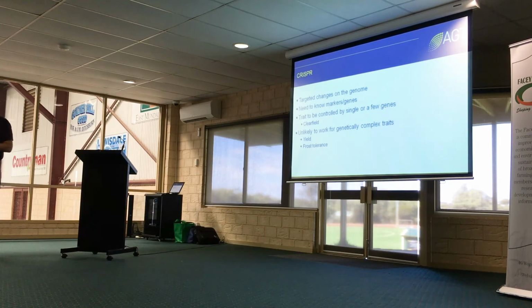So where I see it having quite a big fit is those simple or few-gene traits that we can control, and it'll be a tool in the breeder's toolbox. We'll never have a CRISPR breeding program on its own. It'll be a part of our breeding program that also works in conjunction with the summer nurseries or the yield plots.